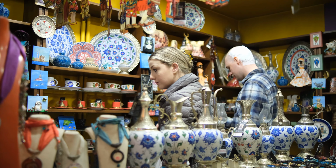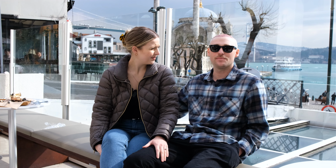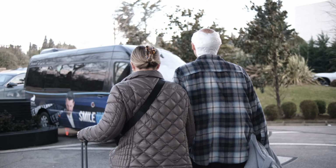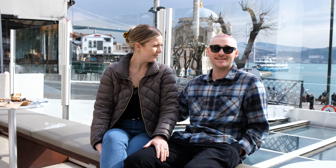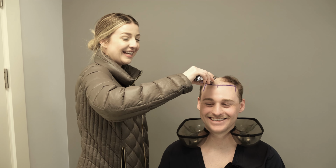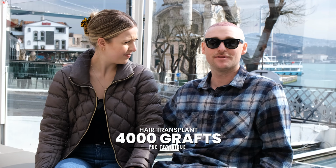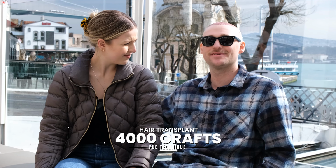So, as for the experience in total, being picked up from the airport, being transported to and from the hotel, and then going to the clinic operation day, it was all super streamlined and very easy. It was essentially once we put it all into motion, it was kind of taken care of. So we didn't really have to think too much, and then we were taken care of really well. And I'm super excited with the results of the transplant, and excited to see what it's going to look like in 6 months to a year from now.